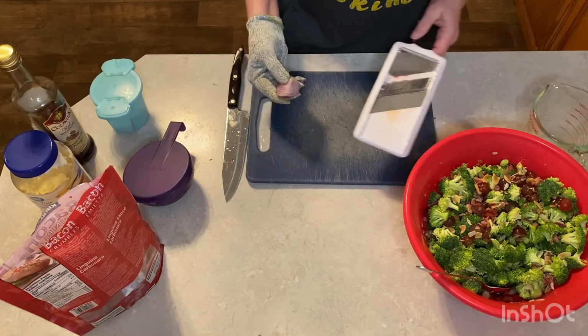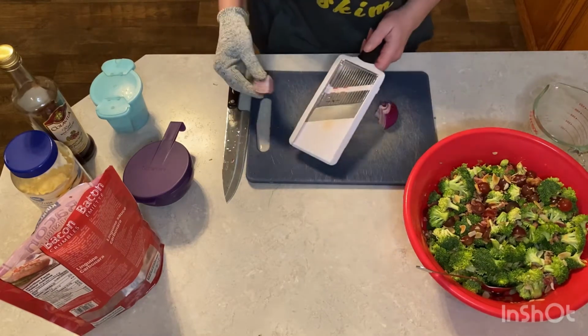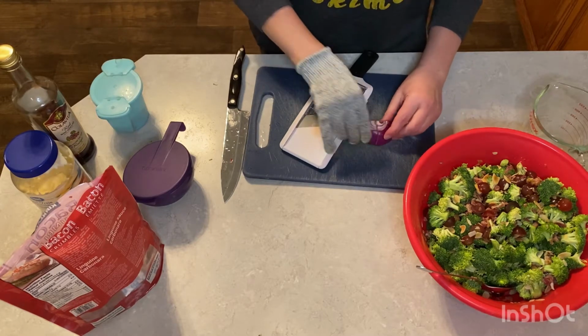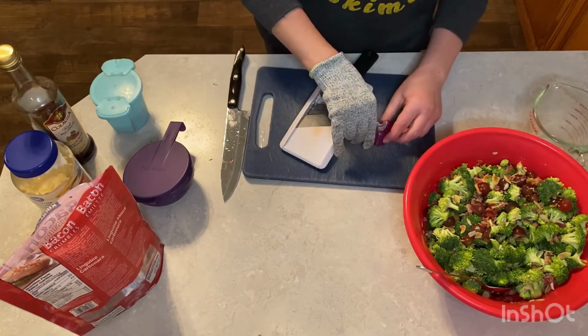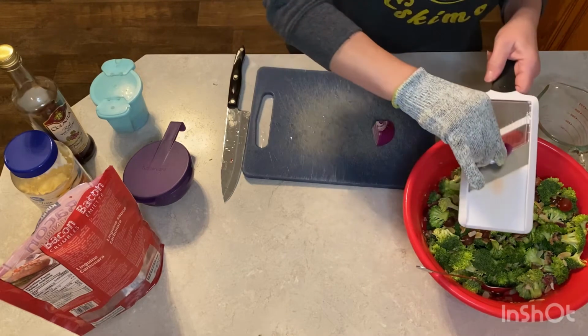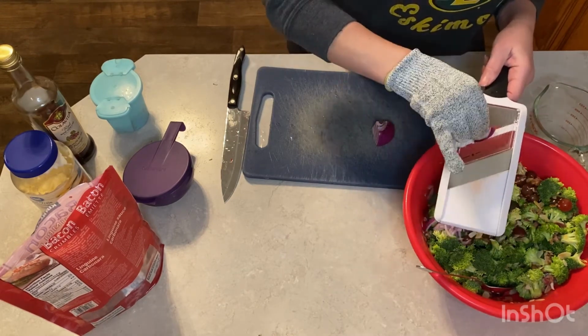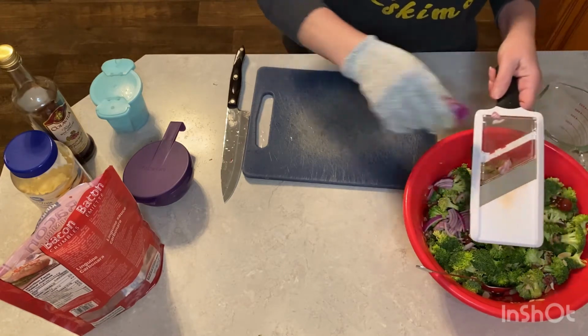The last ingredient into this salad is a little bit of red onion. So I've just taken less than a half and then a quarter. So I'm going to use a half of onion here. I use my mandolin with my gloves so I don't hurt my fingers.